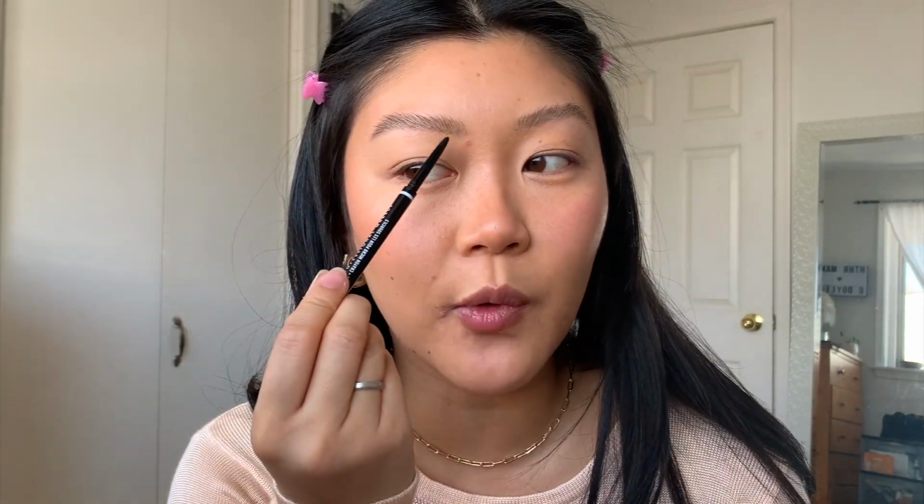Maybe I should try castor oil. Have you guys tried? My mom used to overpluck my eyebrows a crazy amount. So I had probably one line of hairs. So I basically didn't have eyebrows.